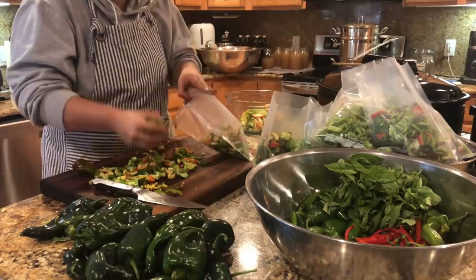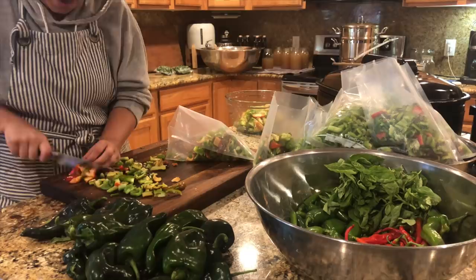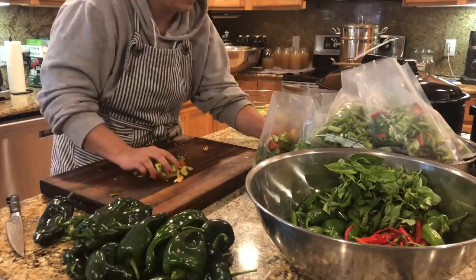So I have 2, 4, 6, this is my 7th bag, I guess I forgot this piece, of sweet pepper, which I cannot believe and there's still a lot more out there. I cannot believe that I've grown this many sweet peppers.